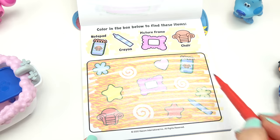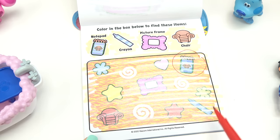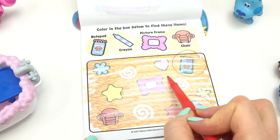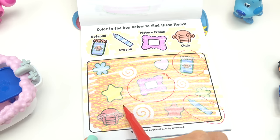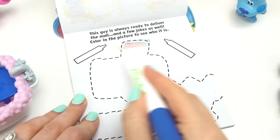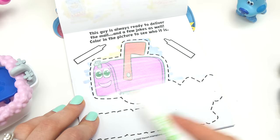Where's the notepad? It's right over here. Let's do the crayon. Crayon is down here. Picture frame is right in the middle, and the red chair is in the corner right here. We found them all. This guy is always ready to deliver the mail and a few jokes.